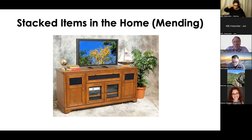What two concepts are critical to consider when securing furniture? Anchor points and mending, density and mass, refrigeration or heating, color and depth.